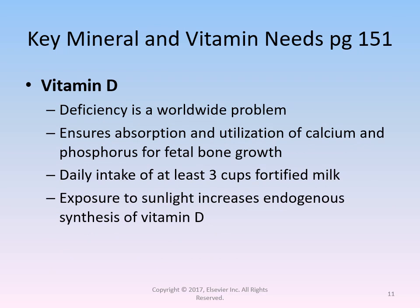Key mineral and vitamin needs continued. Now we're focusing on vitamin D. Deficiency in vitamin D is a worldwide problem. Vitamin D ensures absorption and utilization of calcium and phosphorus for fetal bone growth. So vitamin D is very important.